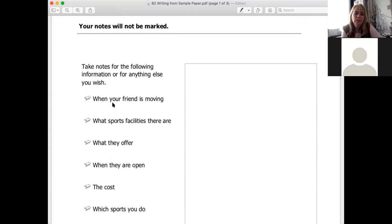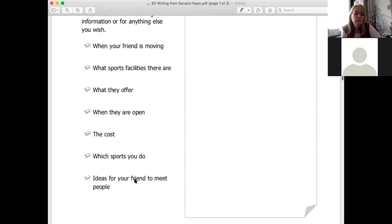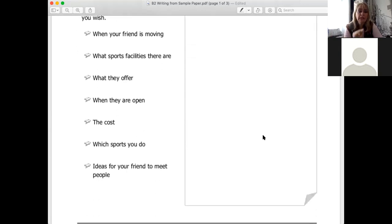So when your friend is moving, you can listen to the recording and listen for specific details. When the friend is moving, what sports facilities are there, what they offer, when they're open, the cost, and which sports. You also get ideas for your friend to meet people. So you write a few notes, you doodle, you do whatever you want. You can use them, but at the same time, you're not obliged to.